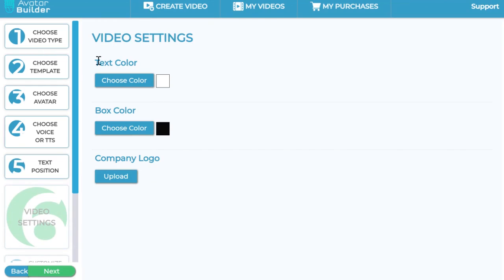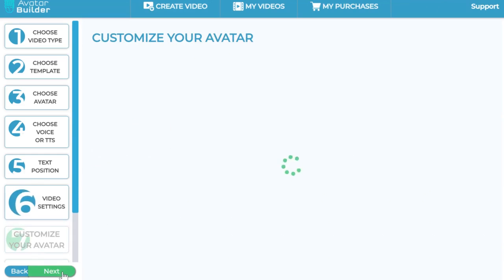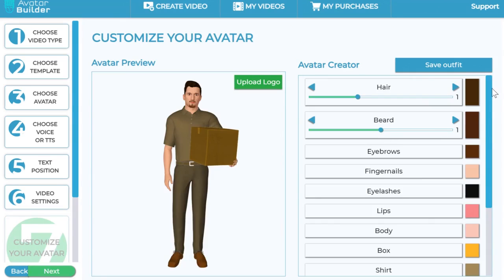Once you're happy with that, now you can change the text color, meaning it's going to change this text color across the entire video. You can change the box color. Now this was for the box text, meaning your text is having that little box around it, right? And a background. Well, you can change that from black right now to any other color that you wish. You can also upload your company logo. Now this company logo will be like a watermark, which is going to be throughout all the video scenes. Now this is also up to you. You want to do it or not. Okay, now click next. And then here is where the magic happens.